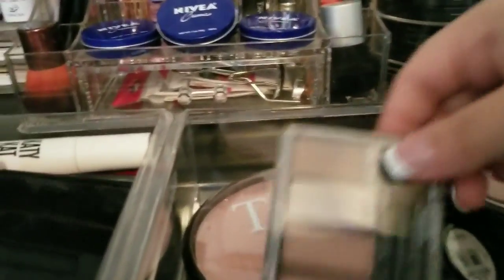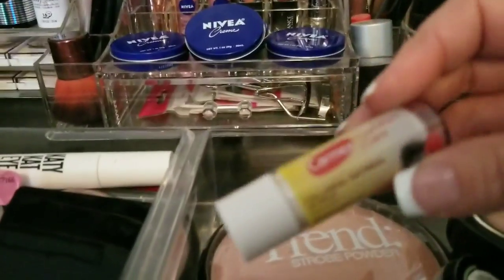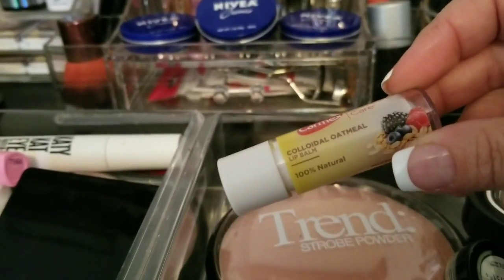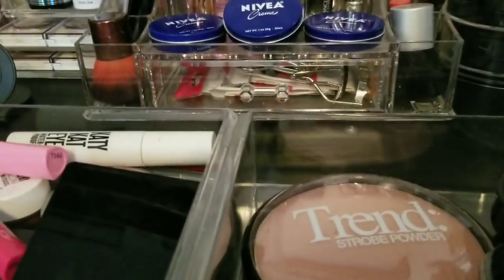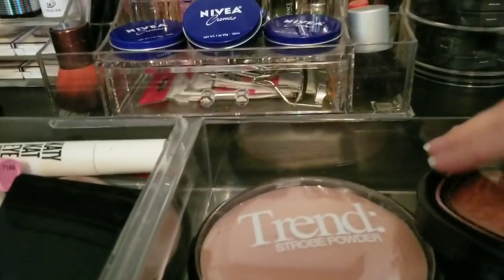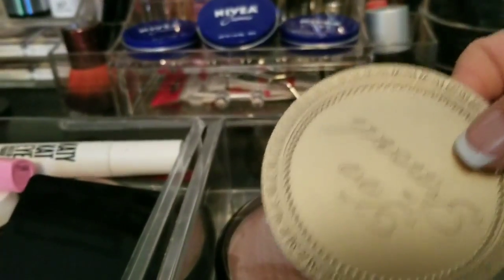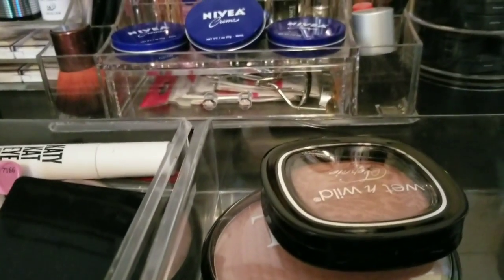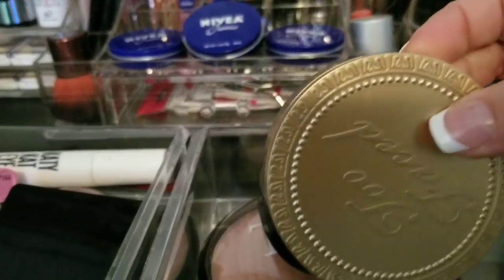So this CoverGirl's Backup, this right now is my favorite. I use this every night before I go to bed. It's the Carmex. We got it on deals at CVS. Then I just have some extra little eyeshadow palettes in here. I use this one a lot, the Too Faced Milk Chocolate Light Medium Bronzer. That's the bronzer I like the best.